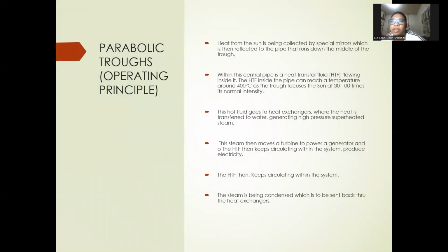Ayan, yan yung operating principle niya. Heat from the sun is being collected by special mirrors which is then reflected to the pipe. Yung sunlight or init from the sun, ipo-focus ng parabolic troughs dun sa isang pipe na nagko-contain ng heat transfer fluid. Within this central pipe, the heat transfer fluid flowing inside can reach a temperature around 400 degrees Celsius as the trough focuses the sun at 30 to 100 times its normal intensity.